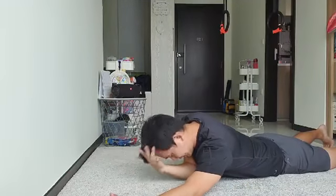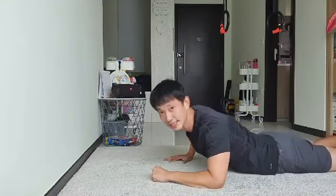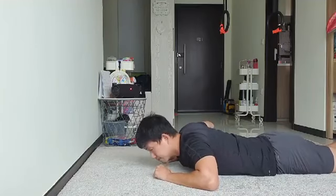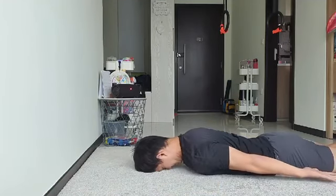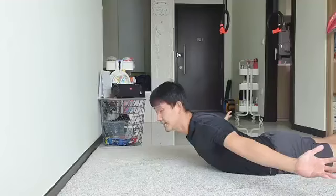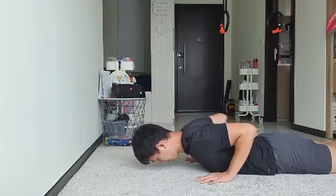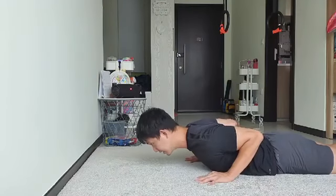Okay, so next, we are going to do a push-up since we're already in this position. Okay? So what I do is this. You're going to be here this way. So I need you to come out like this. See that? Extend, tuck in your chin. Hands down. Tuck in the elbows, right? Pull the shoulder blade back.